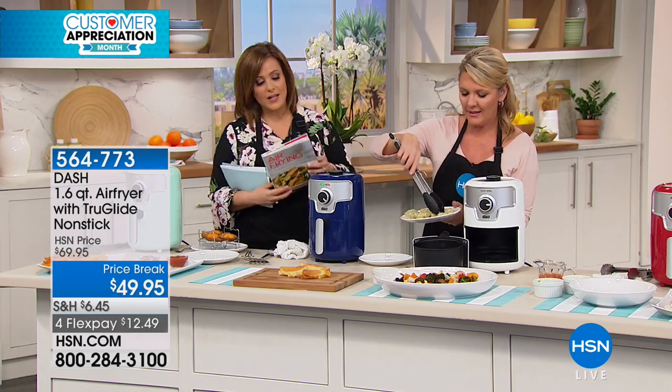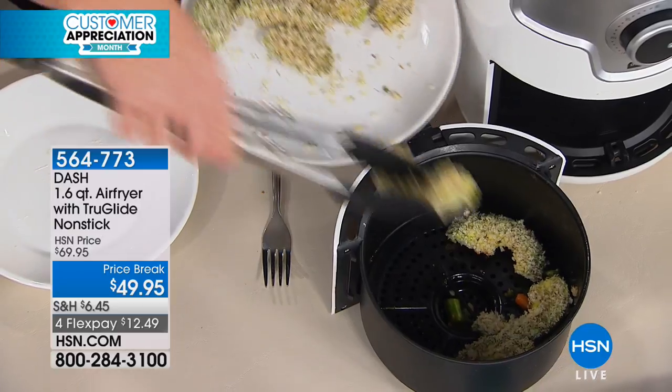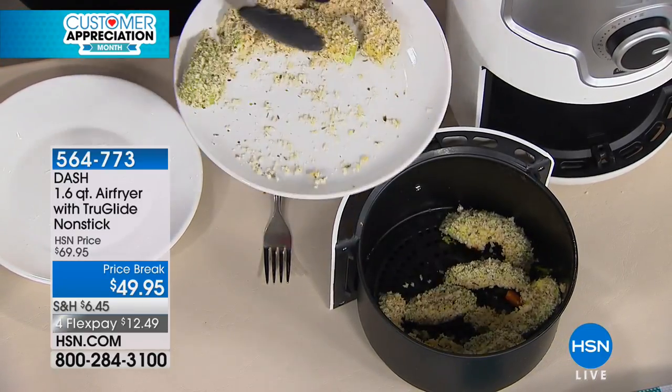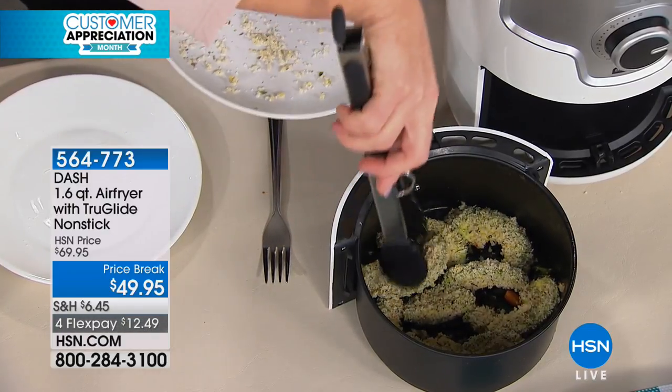A lot of times air fryers are very expensive because it's the latest technology, because people love the flavors. You love the crisp without the guilt. This one has everything. It's the right price tag. It's the great look. It's the small footprint.